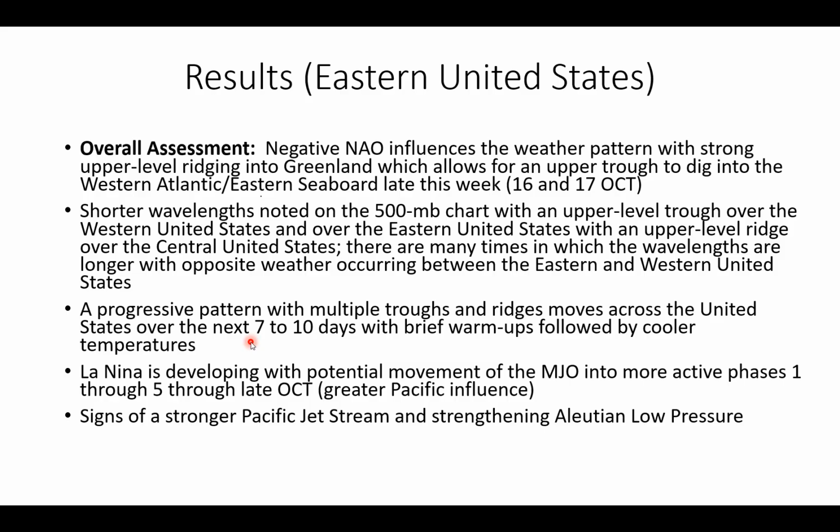So I think it's going to be an up and down type of temperature pattern. I think there will be multiple systems moving in and out of the area across the eastern U.S. and the mid-Atlantic over the next 10 days. It does not look like a pattern that favors any kind of stagnation of the same weather.